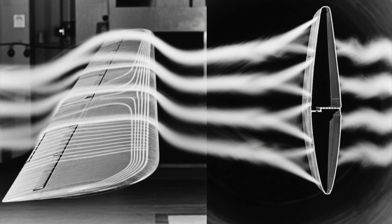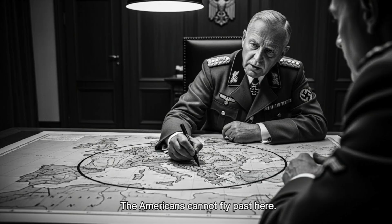The German defense of the Reich was based on geography. They knew the range of Allied fighters. They knew the range of Allied bombers. They drew circles on their maps. "Here," the general said, pointing to central Germany. "Here we are vulnerable." Then they pointed to the east. To Romania. To the vast oil fields of Ploesti. "Here," they said, "we are safe." Ploesti supplied 60% of Germany's crude oil. It was the fuel pump of the war machine.